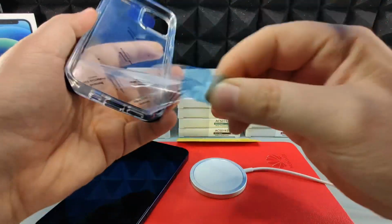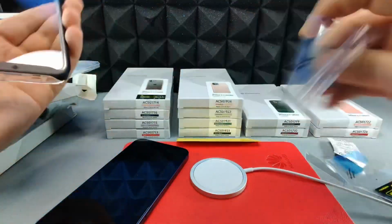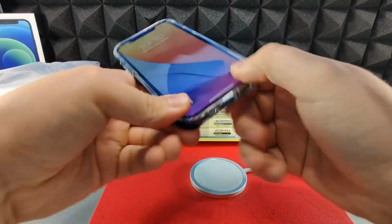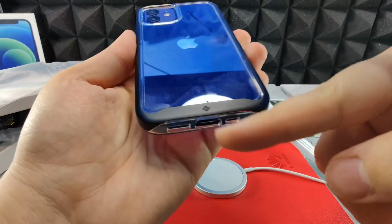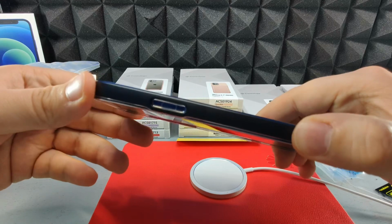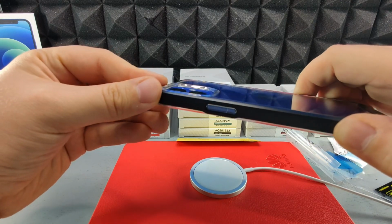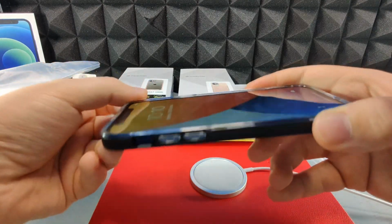So that's super easy, which it should be. I've got a feeling there might be clips in there. So minimal branding at the bottom. You've got your cutouts, bezels, a camera cutout which is raised to protect your camera. You've got a raised edge to protect your screen.